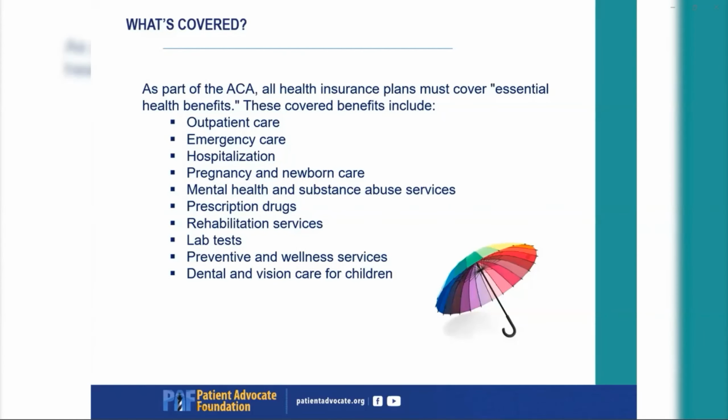When the Affordable Care Act was written, which is what established the health insurance marketplace, it also established that all plans have to cover 10 essential health benefits for its members. And those are outpatient care, emergency care, hospitalization, maternity and newborn care, mental health services and substance abuse services, medication, rehab services, lab work, preventative and wellness care, as well as dental and vision for children.